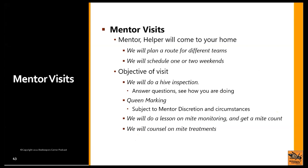If you want your queen marked, if you didn't buy a marked queen, and the mentor's okay to do it, it's not a skill that everybody has, even mentors, then we'll mark your queen for you. Do understand that even me at home, I've killed queens trying to mark them just because of oops. It happens, but that's very rare. If something happens, we'll mitigate that situation for you, of course. But if you want your queen marked, just yell.